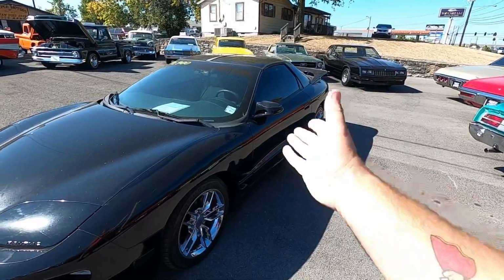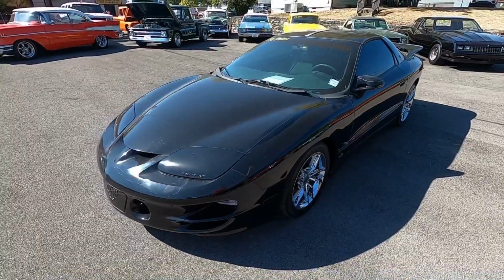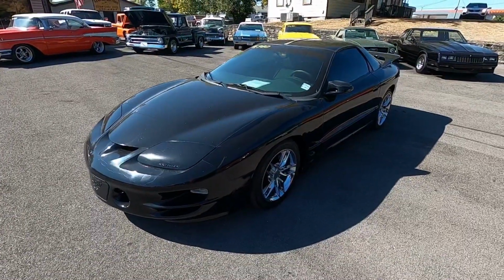We did forget one, 99 Pontiac Trans Am. This has been our gate blocker. Been using it every night. It's $14,900 with the T-tops.